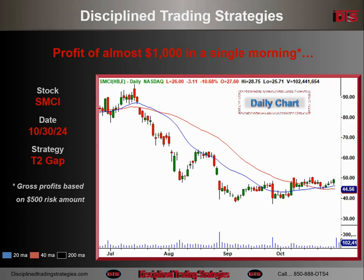Daily chart of SMCI. This trade was based on a gap that happened, a Tier 2 gap. So we're going to gap down to right there that particular day. You can see a topping tail, we ran back and then we fell the rest of the day and closed red. I wish I could tell you I got the top of that tail. I'll explain why I did not. Maybe could have, very close call.